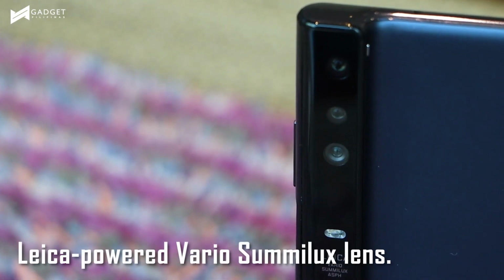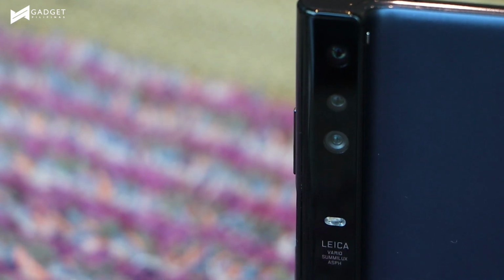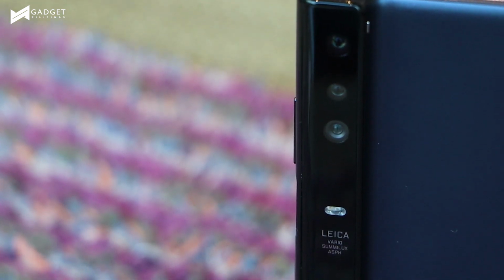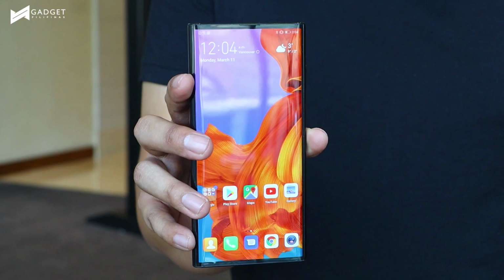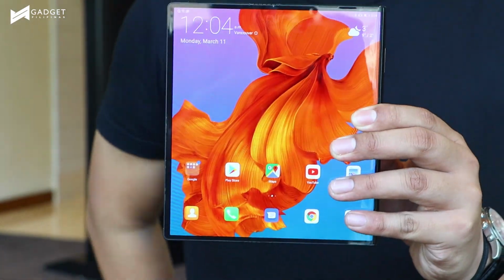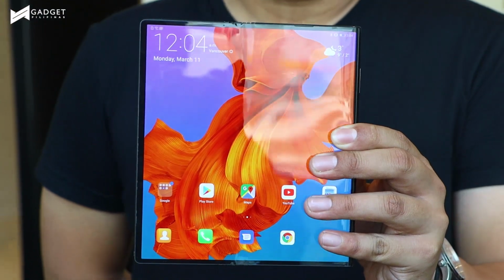There's also a Leica triple camera setup composed of a main, ultra-wide angle, and telephoto lens. Before you can unfold the phone, you'll have to press a dedicated button just below the camera module. And while the entire period of switching to tablet mode can be quite scary at first, do it again and again and you'll eventually be switching back from one mode to another without any hesitation.